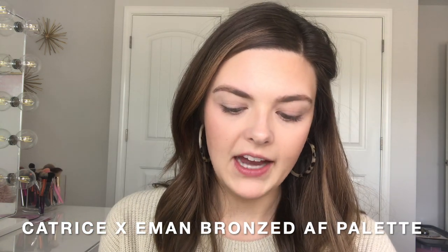Okay, for eyes, I'm actually going to use this Catrice and Iman eyeshadow palette. It's really, really pretty. It's a very warm toned palette. I got this a few months ago. I did a full face of Catrice and I got this palette to use, so I'm gonna use it again today.